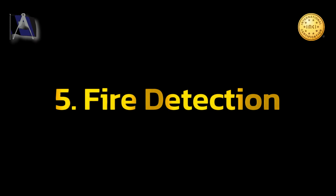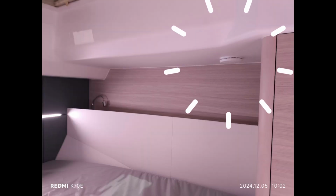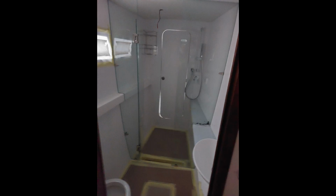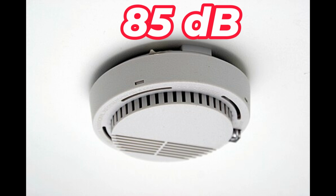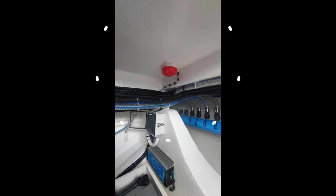Fire detection. Section 5 covers fire detection requirements, your early warning system. Key requirements: fire detection is required for craft with more than one habitable space. Shower and toilet compartments don't count as additional habitable space. Detectors must provide a minimum 85 decibel audible alarm, and they must be located in habitable spaces and engine compartments.